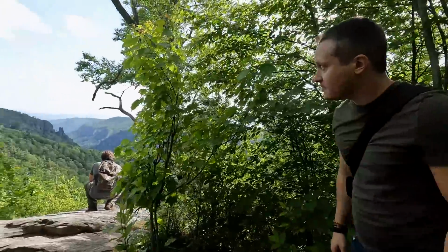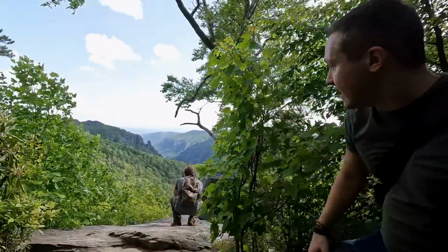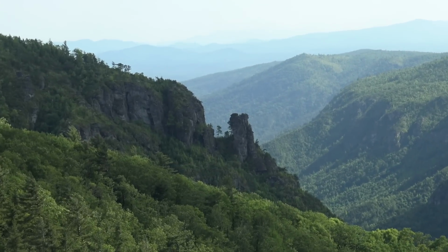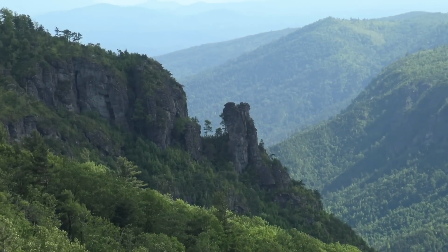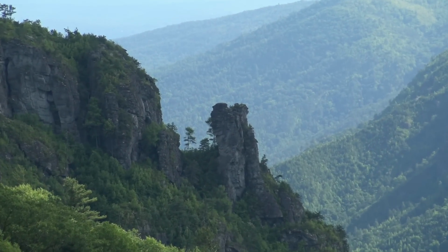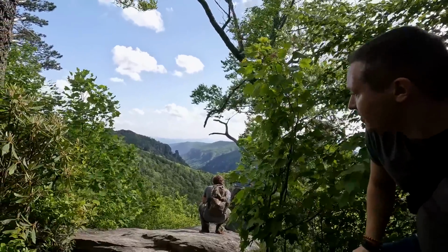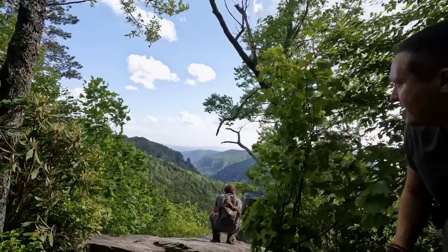So were you looking at the chimneys over here? Yeah, you can actually see one of the chimneys off there in the distance. And if you take the other portion of this trail from the Table Rock parking lot, it takes you right up that ridge and along down where you get a very up close and personal view of those chimneys.